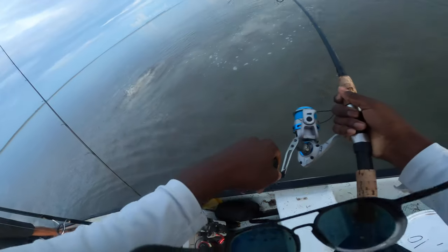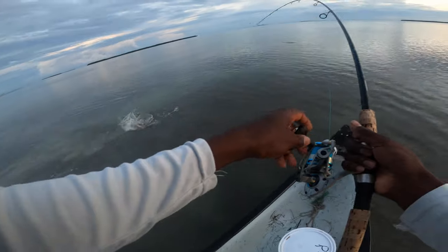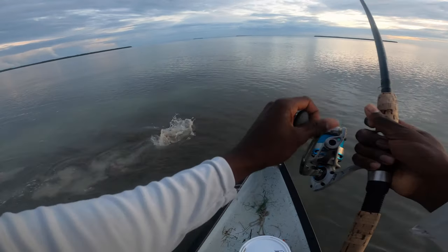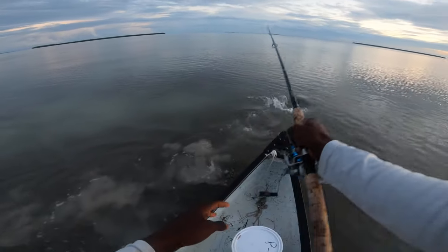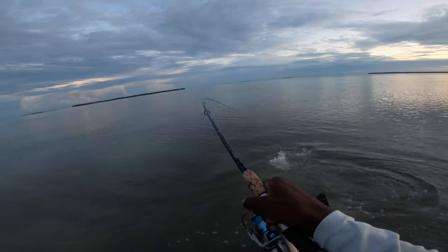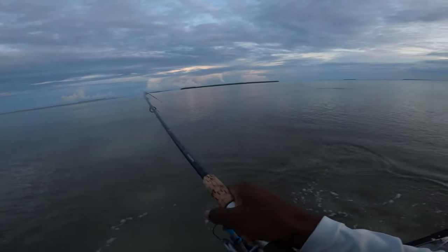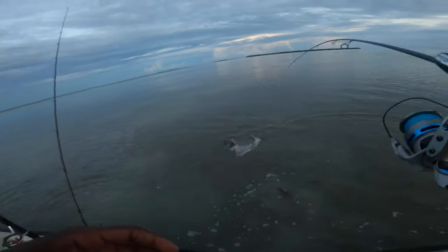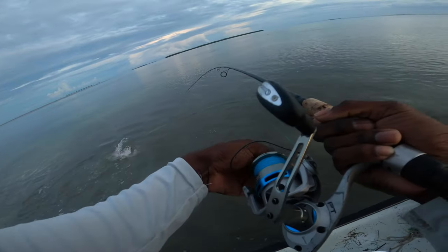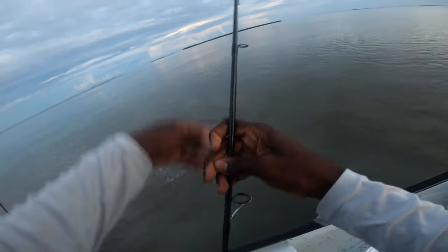Sorry, man. I just lost my footing. Guys, we've been trying for so long to get a drone shot of a tailer. As soon as he put away the drone, we get this one right here, right as the sun's going down. Pretty little fish there. Look at that. He turned on that thing so hard. He smoked it. Rolled it!